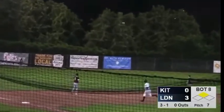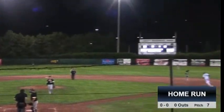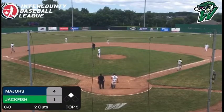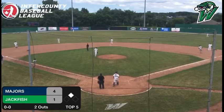Brownlee crushes that one. Left field and into the night it goes. Deep shot, and that is deep to left field, and that is way gone here at the stadium. It is 6-1 for the Majors.